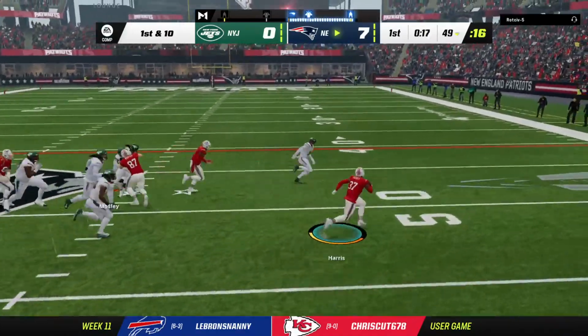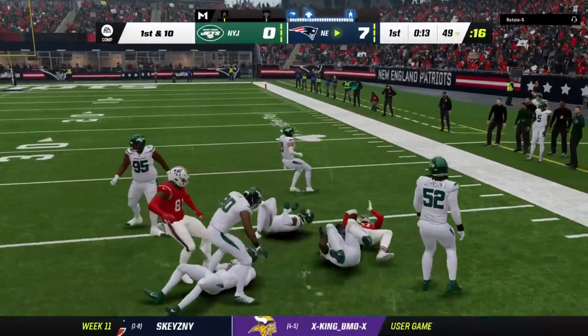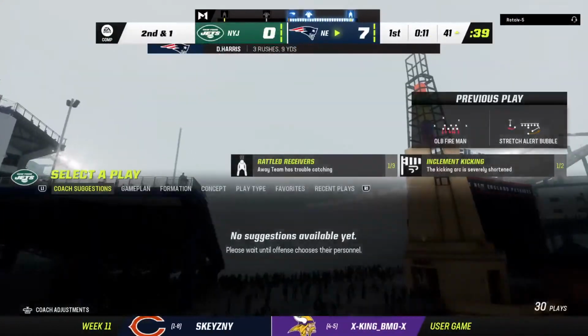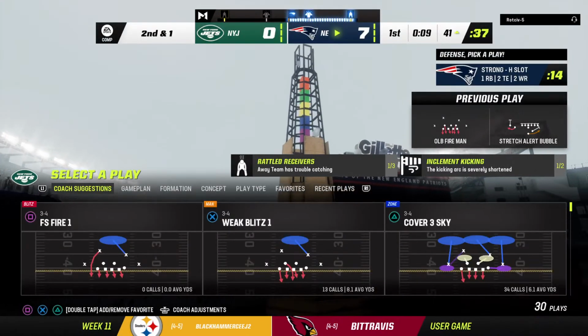Now a 1st down carry for Harris. Pushes past him. And he'll be taken down right around the 41-yard line. 9 yards is the pickup there, and they'll have a 2nd and 1.